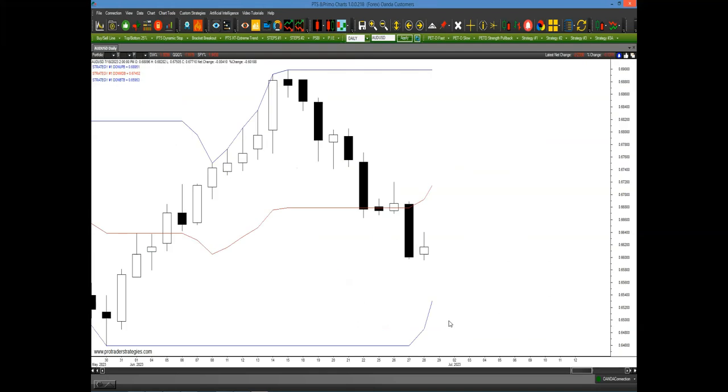How about currency pair traders? Here's a daily chart of the Australian dollar going back to last month or so. We had a really nice rally here. As we start to sell off, a lot of traders would say, time to short the Australian dollar. According to the Donchian channels, it's time to look to go long.